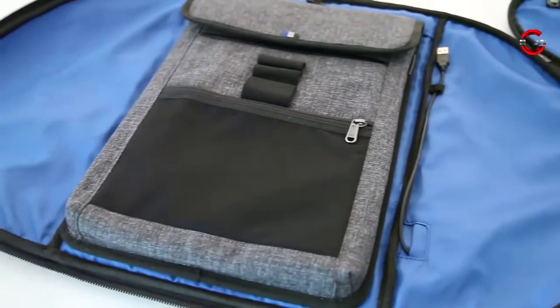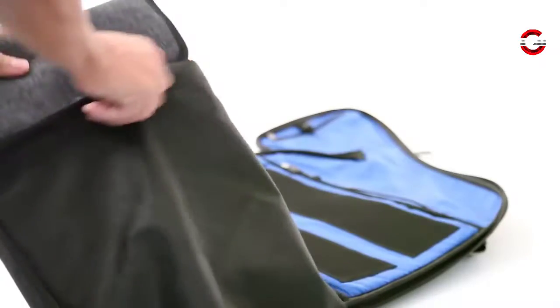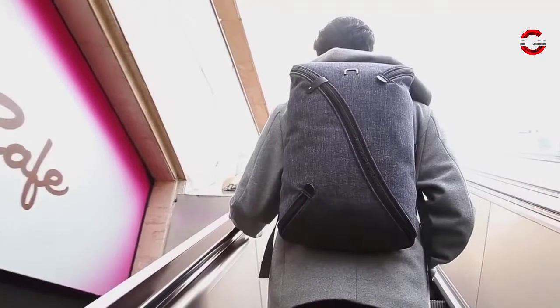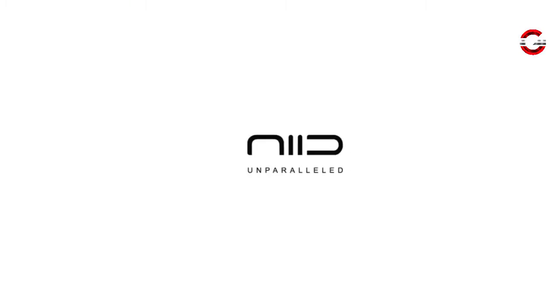When you are storing Uno, unzip it, roll it up, and store it flat. We hope you will enjoy what we have done. Thank you for considering our product.